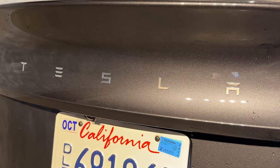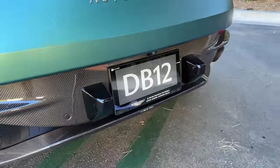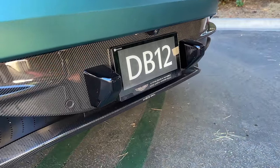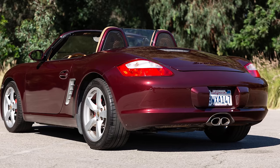Next quirk, these little bumperettes next to the license plate, which are apparently regulatory. They look stupid, but they help the car pass some arcane crash test rule, and previous Aston Martin models have had them too. You'll also notice them on, for example, the Porsche Boxster right next to the license plate. They don't stick out as much as the ones on the DB12, but they're there for the same purpose.